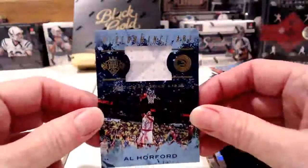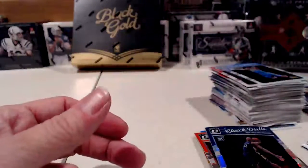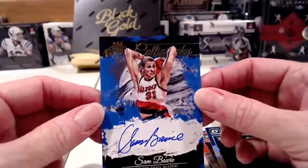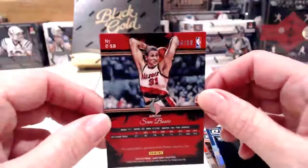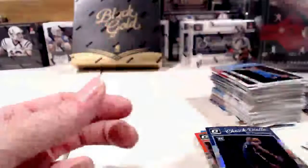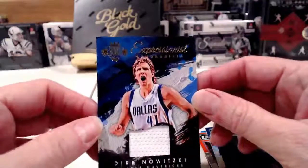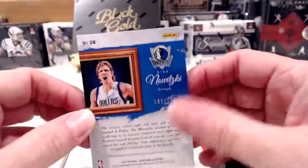Our Al Horford materials hit for the Hawks, and that, of course, is game used, and it's to 249. Sam Bowie, who I really do like this card for the Portland Trail Blazers. That's an on-card auto. Of course, he's a veteran, a legacy player, but it's pretty sweet, and it's numbered to 99. And then our Dirk Nowitzki fabric for the Mavericks to 299.